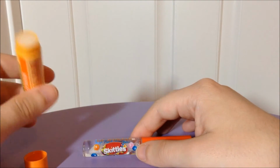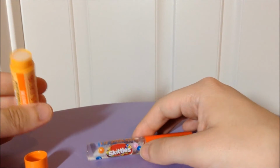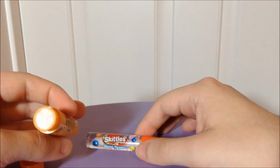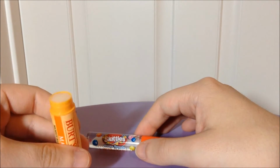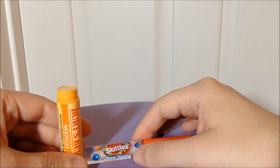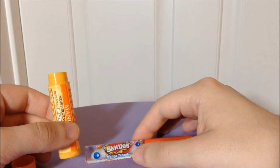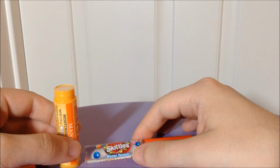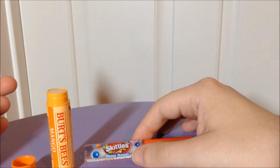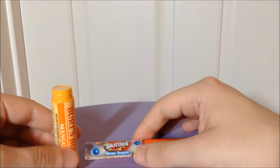Okay, consistency-wise, this one, it's kind of a medium. It's not real thin, it's not real thick, it's kind of just somewhere in the medium level of lip balms, really. It's more towards the thin side if I had to pick one side of the spectrum over the other, but yeah, it's not real sticky or anything. Feels nice on your lips, it's pretty slick without being horribly greasy. It is a little greasy, but that's okay.